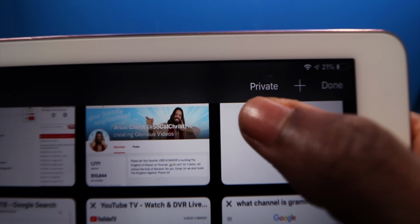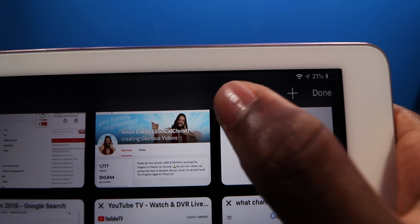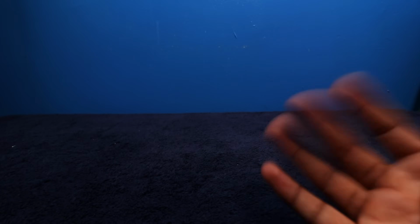But I feel like Apple should have a button, especially on the iPads. Look how much space they have on the top here. They could easily add like a text or like a trash can icon to delete all your tabs. Something so subtle, but I know Apple can probably add something like that.